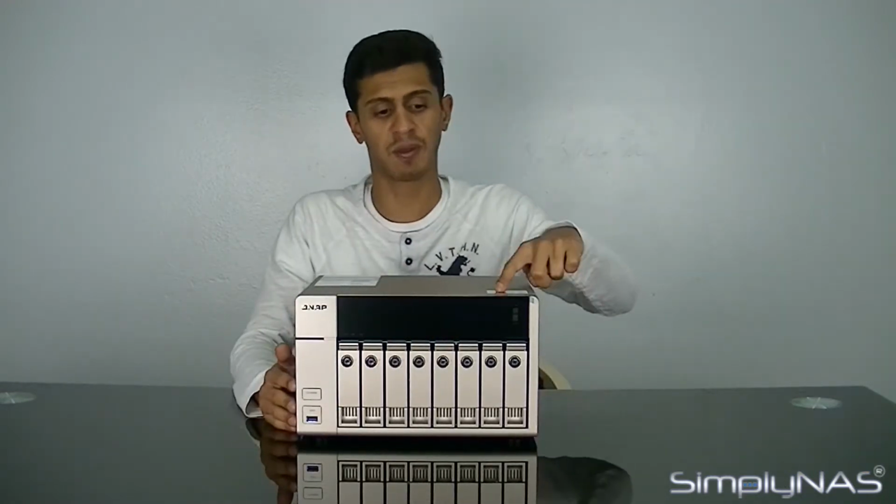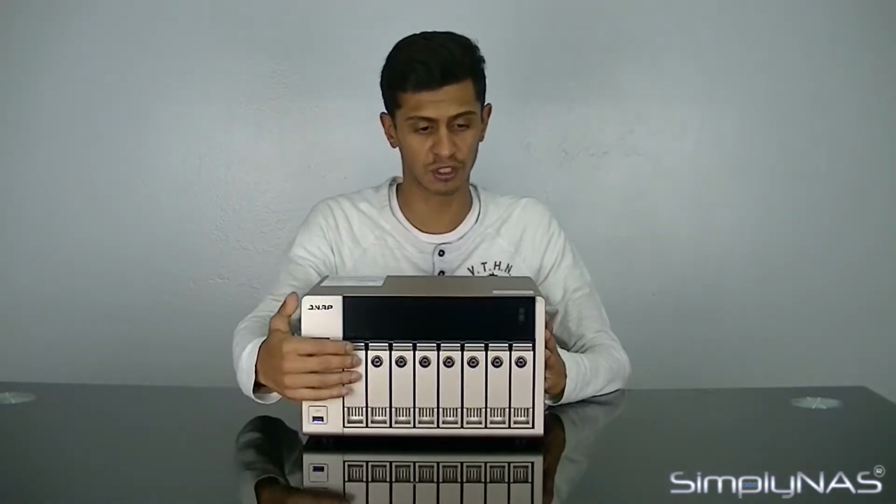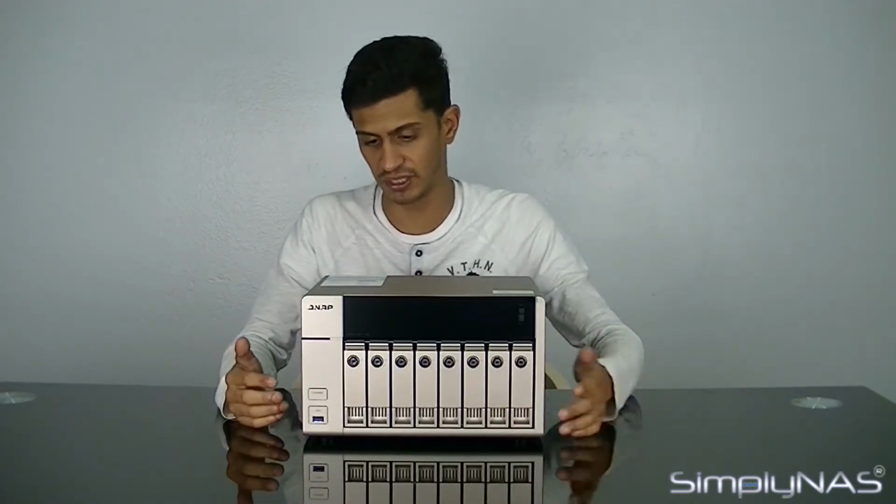Generally, taking a look at the front, you've just got your hard drive bays here. At the top here, it does tell you where your hard drive bays go. So this will be bay 1, and that'll be bay 8 and everything in between.